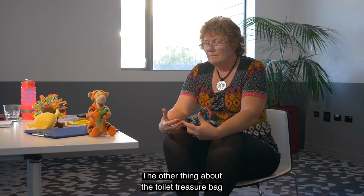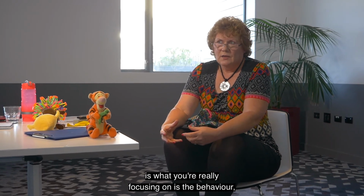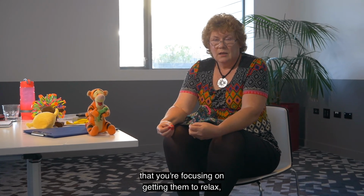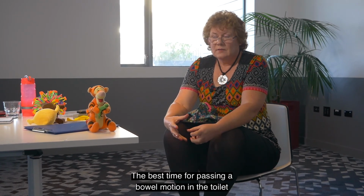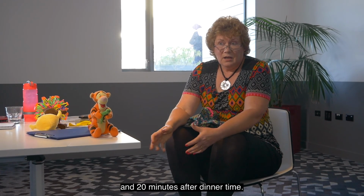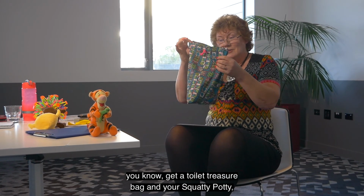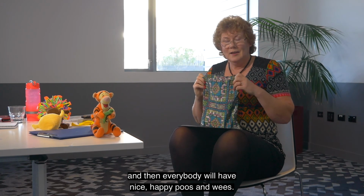The other thing about the toilet treasure bag and toilet gym is that what you're really focusing on is the behaviour, not just the outcome, getting them to relax, take their time on the toilet and set up a good routine. The best time for passing a bowel motion in the toilet is generally 20 minutes after breakfast and 20 minutes after dinner time. So have fun, get a toilet treasure bag and your Scotty potty, and then everybody will have nice, happy poos and wees.